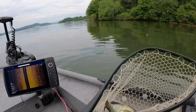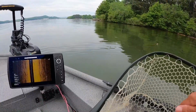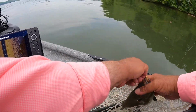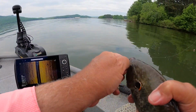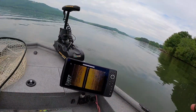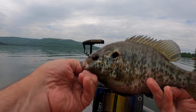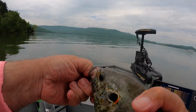Oh, man. That's the second toad today. I mean, folks, this is a showed-up shellcracker here. Shoot, fire. You can't even get your hands around this joker. Check this camera lens. It's clean. Get that lid up there. Folks, that is a toad of a shellcracker. Now, let me tell you, we're going to get a measurement on him.